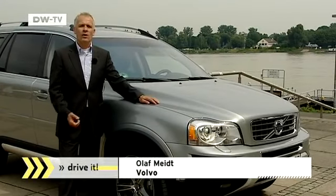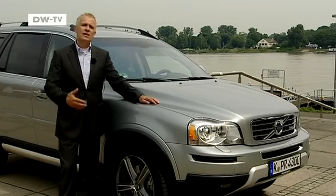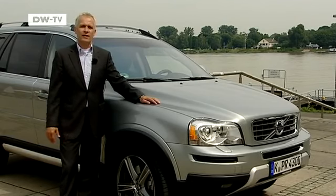Volvo's Olaf Meitz says the XC90 was never an off-roader for rough terrain. As it's mainly used on city streets, they can offer the SUV with front-wheel drive without compromising driving pleasure. He maintains clients will hardly miss the all-wheel drive.